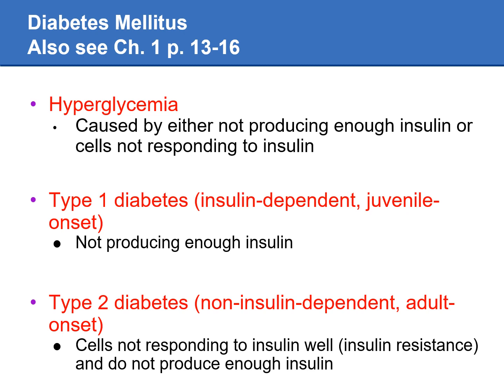There are two different types of diabetes mellitus. There's type 1 diabetes, where you're not producing enough insulin, and then type 2 diabetes, where the cells are not responding to insulin well, which is called insulin resistance, and then eventually you don't produce enough insulin as well.